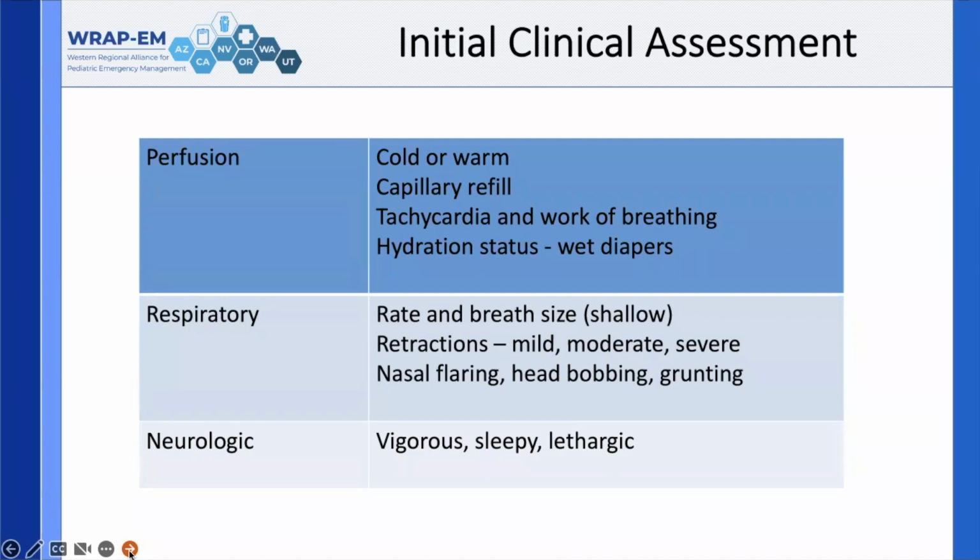And then when it comes to their respiratory status, I'm looking at how fast they're breathing, if they're breathing really shallowly, and if they have any retractions, as well as how severe those retractions may be. So how many places they may have retractions as well. I look for nasal flaring, head bobbing, and grunting. And grunting is never a good sign.